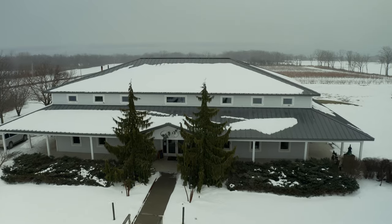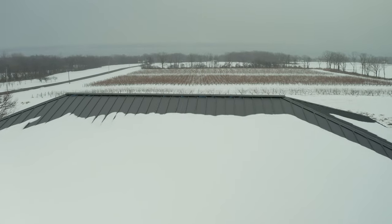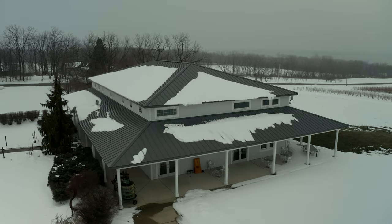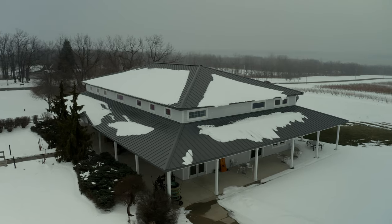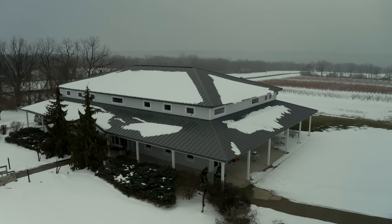Take exit 42 of the New York State Thruway and head south through Geneva. In about 35 minutes, you'll be at Anthony Road Winery. They do a reverse pairing where you have to guess the wines that you're tasting based on the characteristics in the name. It was really fun and we had to give it a try.